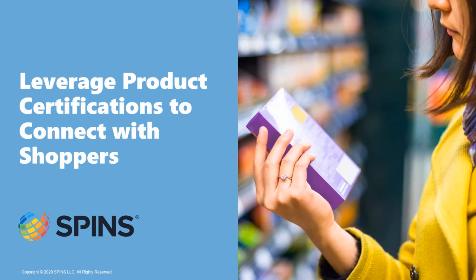We're definitely excited to have you here to discuss the power of product certifications and how they can help us connect with shoppers, as well as provide sightlines or insights into factors that are driving purchases and driving growth within certain product segments.